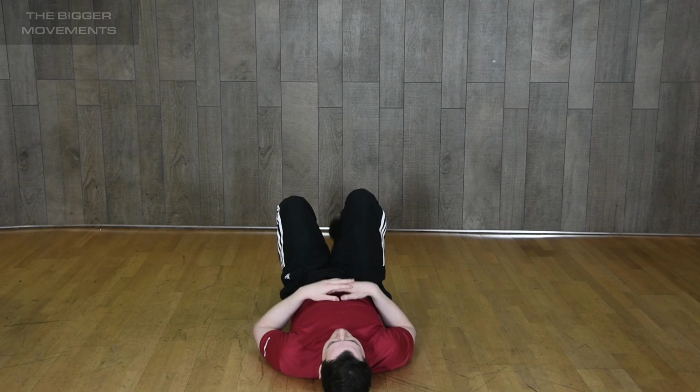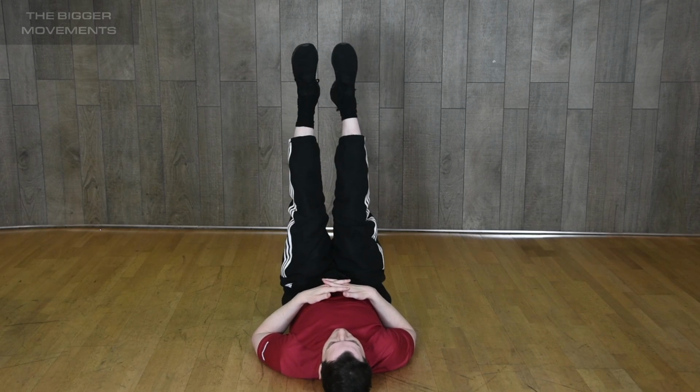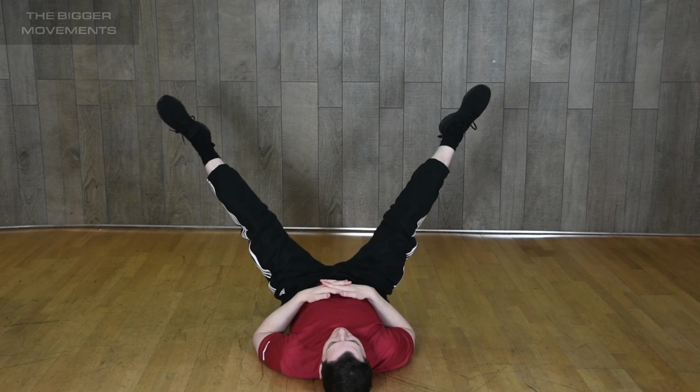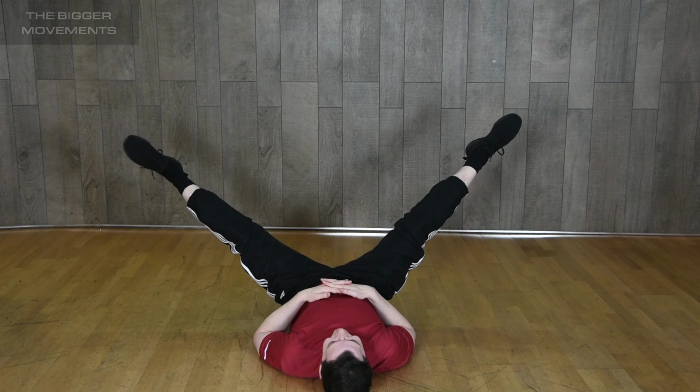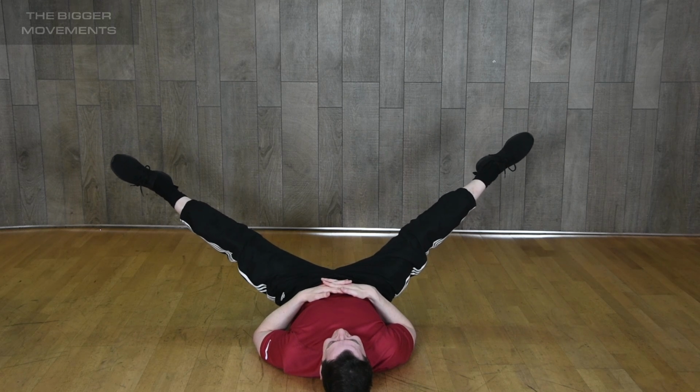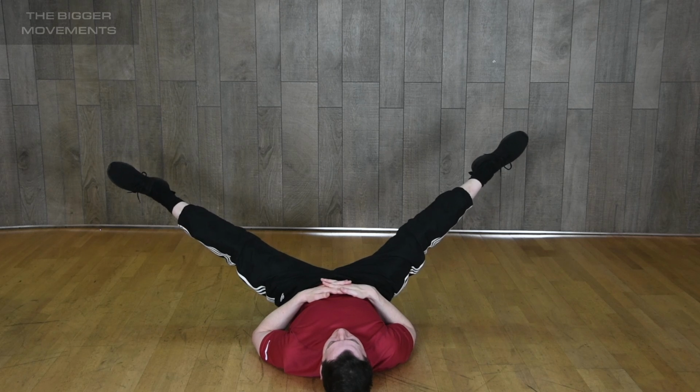Anyway, another exercise is for the groin and adductors. Start on your back, legs in air, brace pelvic floor. Bring your legs out only as far as you can maintain that brace, and it's pain-free. Remember, the further the legs go out, the harder the exercise becomes, and thus the harder you need to brace.